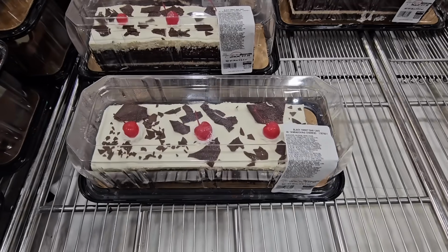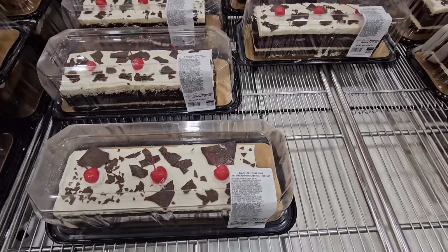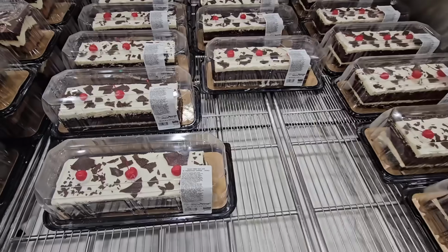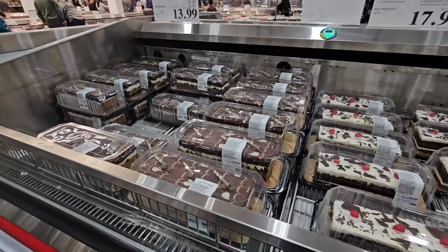And of course, the Black Forest cake. This is one of their latest bakery items here. And this is so good with the dark chocolate, the whipped cream, and the cherries. $17.99. It's a good size.